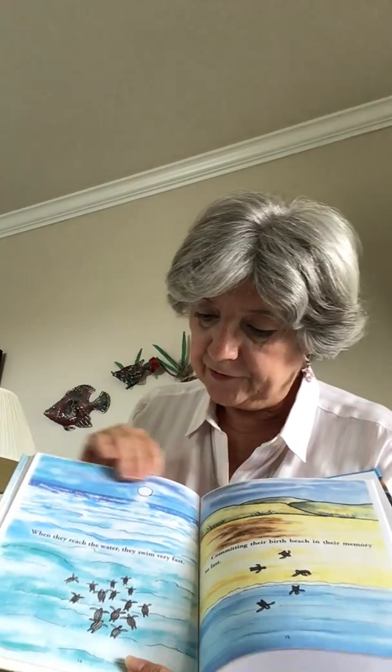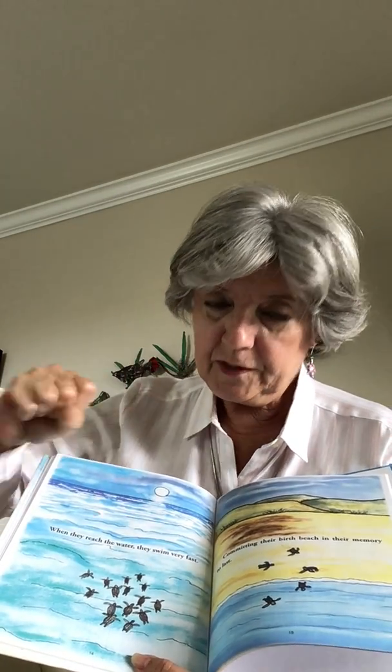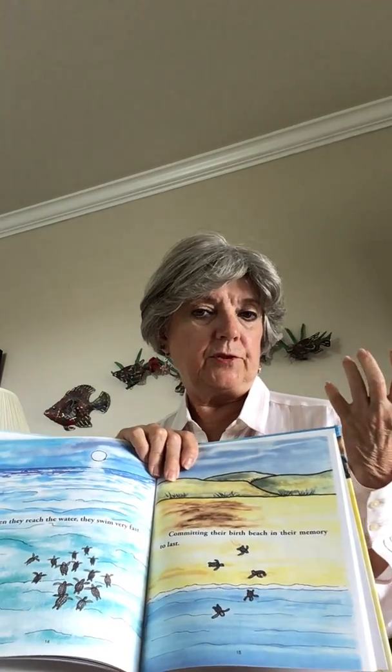When they reach the water, they swim very fast, committing their birth beach in their memory to last. So here they are swimming as fast as they can. So they've eaten their yolk and they have enough food on board so they won't need food for as long as it takes them to get to food. They have a magnetic compass internally that they'll remember where they were born.